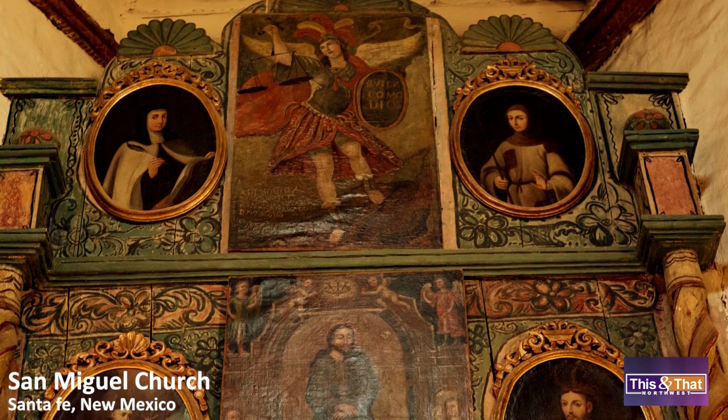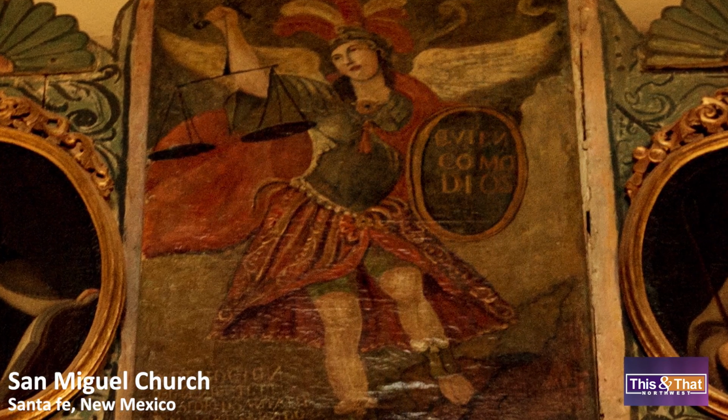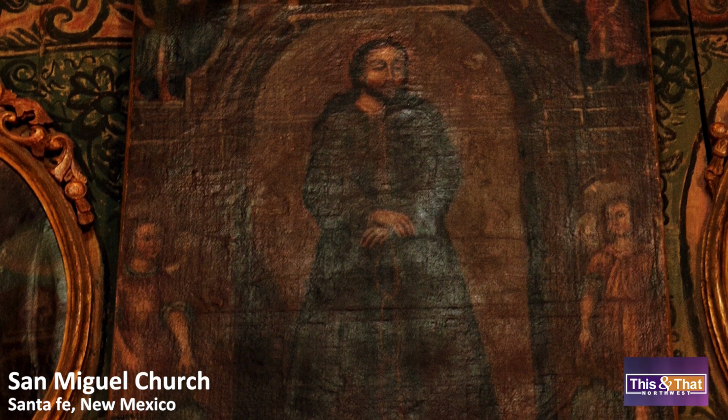The 2 paintings in the middle, the rectangular paintings, were done in the 1740s. The one on top is San Miguel, that's St. Michael the Archangel. And the one in the middle is Jesus Nazareno, Jesus of Nazareth. And that was a very popular theme with the santeros at the time. The one on top of San Miguel is done by a very famous person. His name is Bernardo Miera y Pacheco.